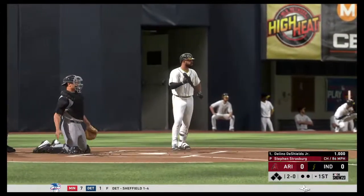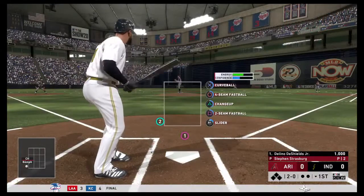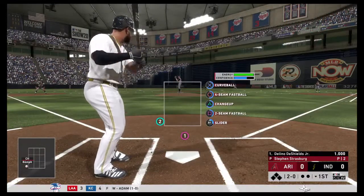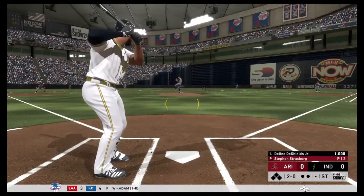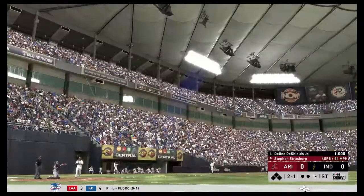You know, D-Row, when you get in these series like this, when 1 run means so much, you like to be able to be the team to score first. But both these games have been very close, and it's going to boil down to who gets the big hits in the 7th, 8th, and 9th inning. The count now at 2-1.